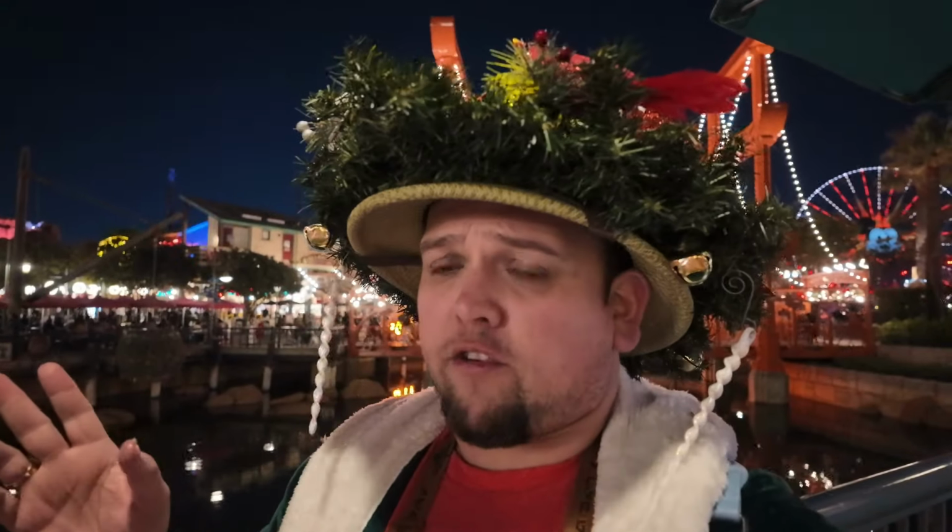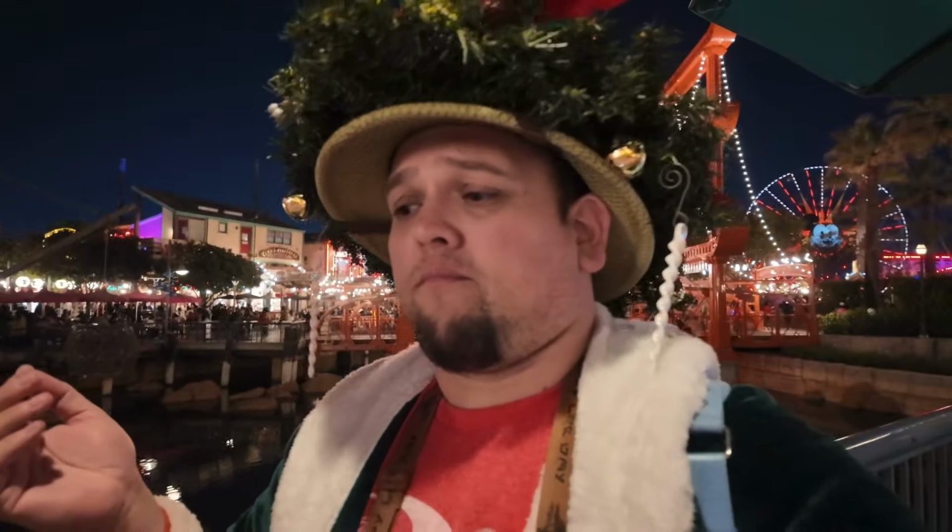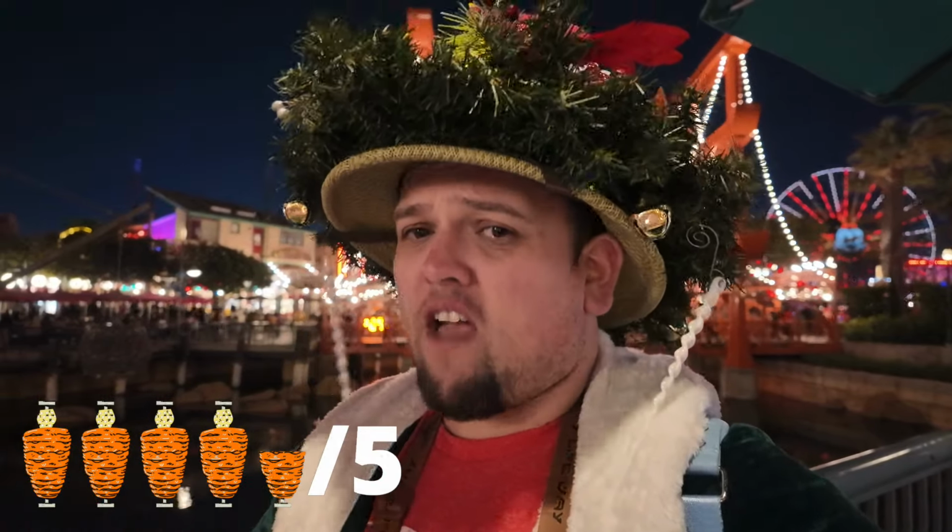I have a really high tolerance for spice. So normally I'm like an 8, 9 out of 10 type of guy. That has about a 3 going on a 4 kick level. And the pineapple works very well with it. Everything blended nicely. It's like a taco. It really is. And it's enjoyable. It works very well. I enjoy that. 4.5 out of 5. A twist on traditions.